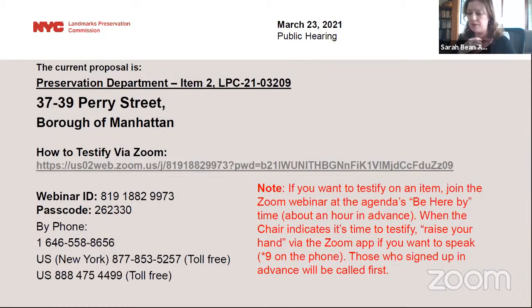37-39 Perry Street were built as 2 row houses. The commission, in a prior approved application, asked that the applicant maintain the 2 cornices in order that the distinction between the 2 houses be maintained. We ask that the downspout between the two houses continue to be maintained, and that the fenestration at the rear also be maintained, so that these continue to read as two houses as they were historically constructed.